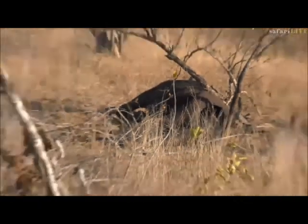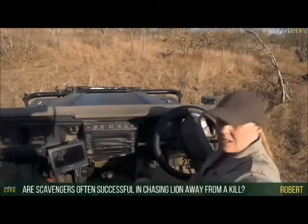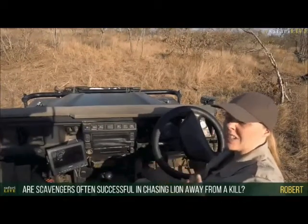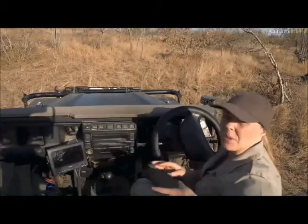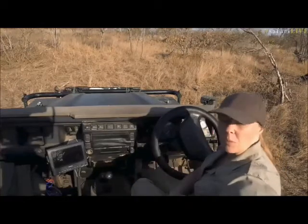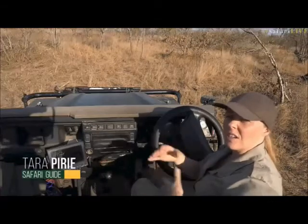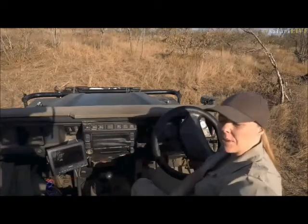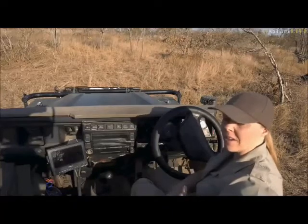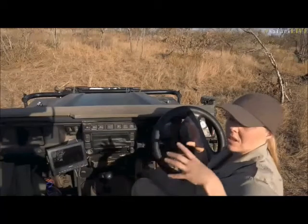Hi, Robert. Robert asking, are predators successful in chasing lions away from the kill, especially scavengers, so hyenas, for example? Now, it's all to do with numbers. So if you have a large pride like this, it could be that the lions win out. If the hyenas bring quite a few other clan members and there's enough of them, it could potentially work in the hyenas' favour. Now, even though there's quite a number of animals, it's only four adult females that are here.